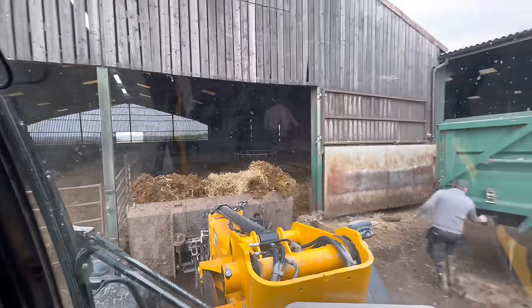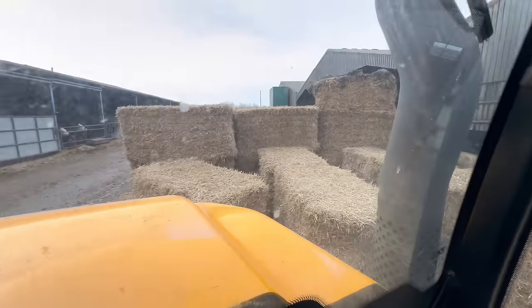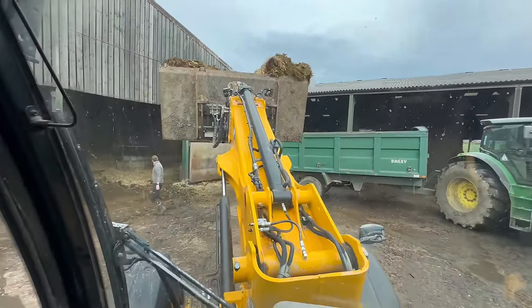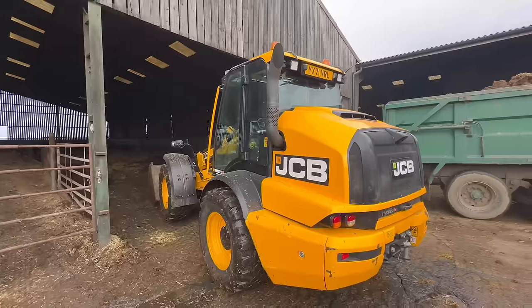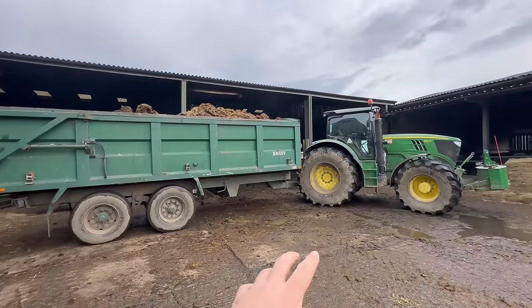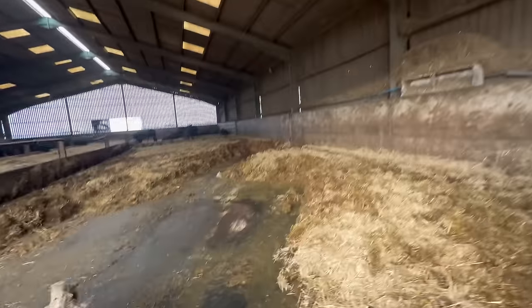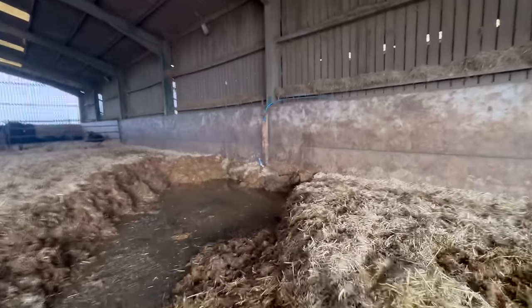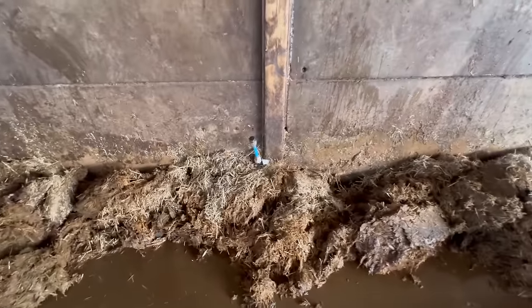So we're gonna get this mucked out now. Ben's straightening the light up because he's just crashed into this bale behind me. He's straightening the light on the trailer. Right, so Ben's gonna take that. We've not filled it too full, so we just wanna see what the field's like. I've got the fork. We'll dig away around this pipe, and I think I'll change it from a T into an elbow. You can see a bit of water in here, so still some stuff to get out.